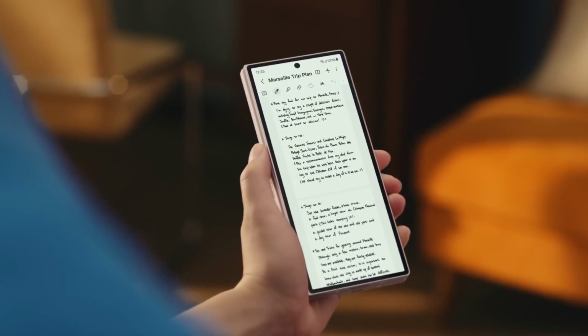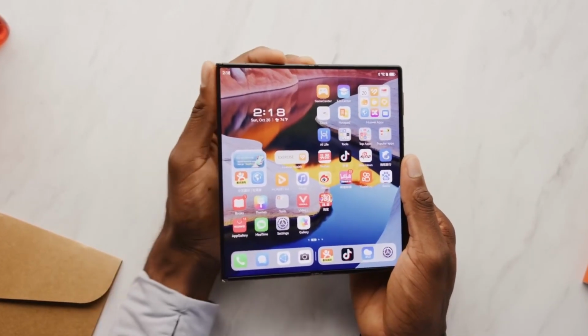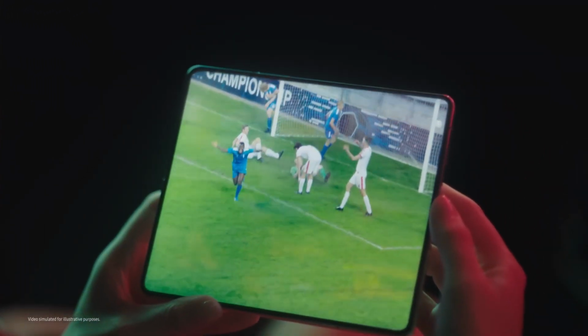A large display like this could be perfect for multitasking, watching videos, or even using the phone as a mini tablet. If Samsung manages to optimize the software for this new form factor, the Galaxy G Fold could be a game changer in the foldable smartphone market.